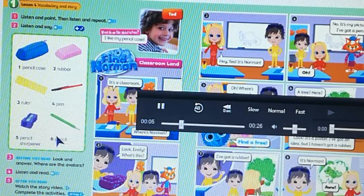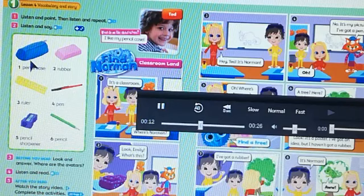It's green. A pencil. It's blue. A pencil case. It's purple. A pencil sharpener. It's red and black. A pen. It's yellow. A ruler. It's pink. A rubber.